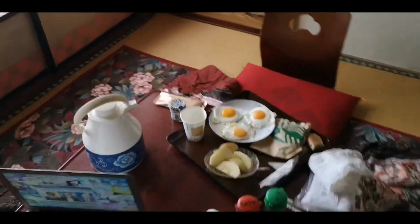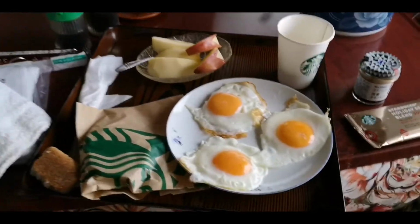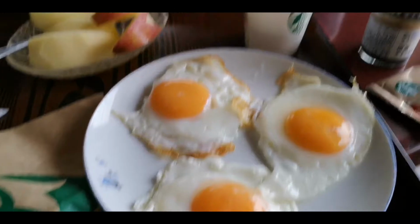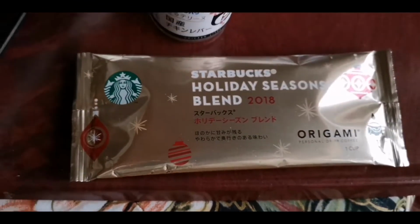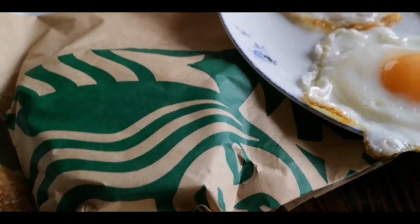Happy breakfast in my room at the Kameya Ryokan. So this is not the official breakfast. I just requested 3 sunny side up eggs and then I'm going to enjoy my holiday Starbucks season blend drip coffee and the cake that I didn't finish yesterday.